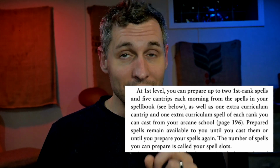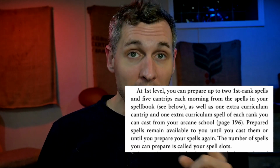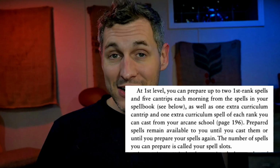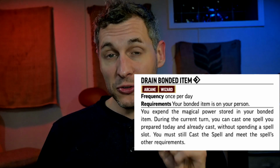As well as 1 extra curriculum cantrip and 1 extra curriculum spell of each rank you can cast from your arcane school. Additionally, the wizard has access to something called Drain Bonded Item, which allows them to recast a single spell once a day. And if you are a Universalist wizard, which we talked about earlier, you actually get to use Drain Bonded Item once per spell rank every day.